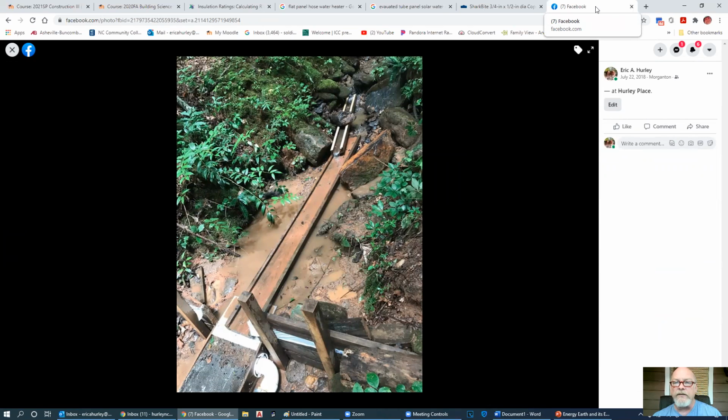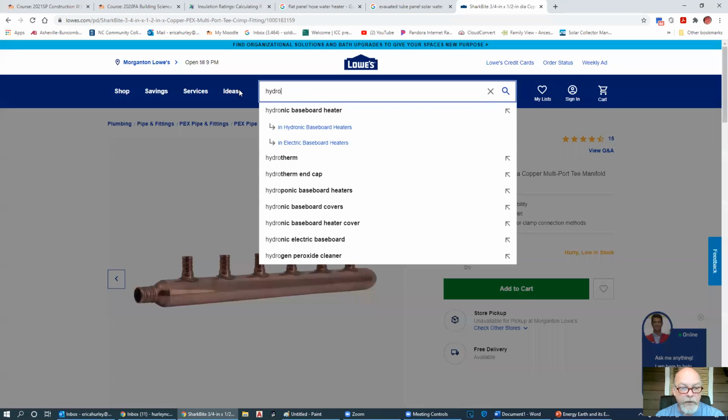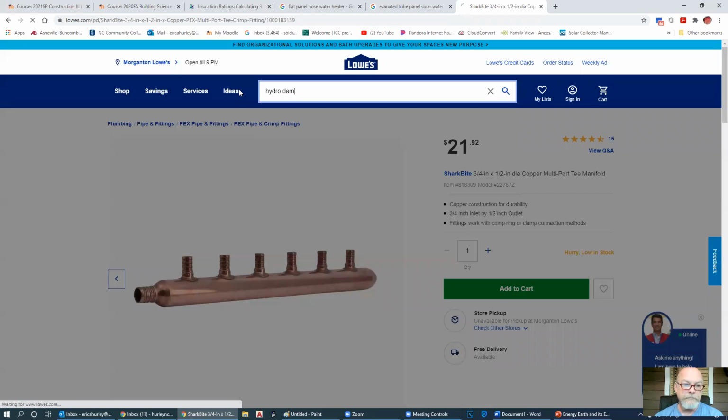So what is micro hydro? We can run a house on that if you got a creek beside of it. But if we think about larger hydro systems, we end up with dams.